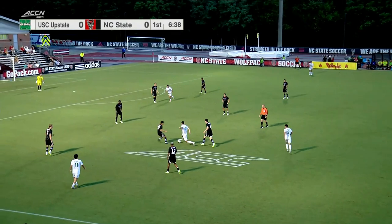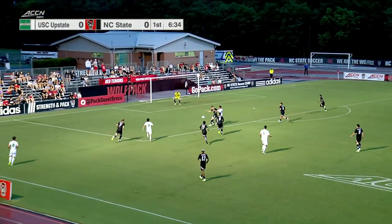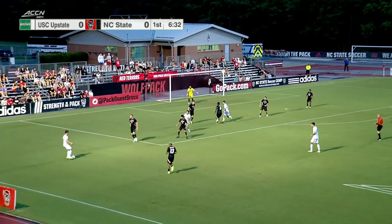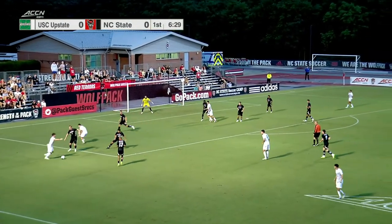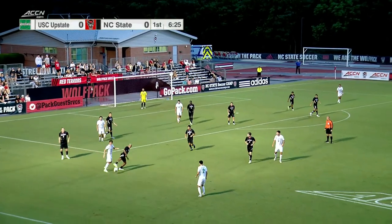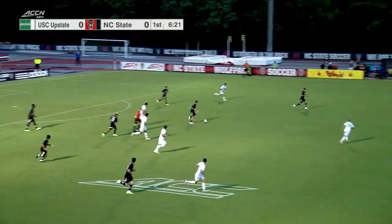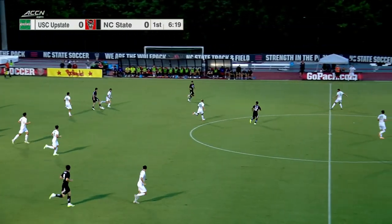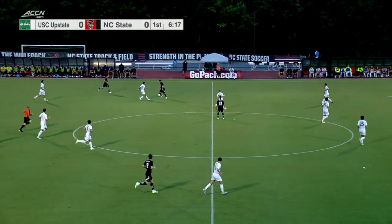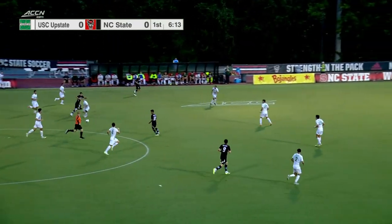And the Spartans scrambling to get numbers back there. Here's Dietrich. Sir Magic lays it off to Jimmy James, who just received the yellow card a moment ago. James, his cross blocked. And he has to lay off Callum Tommy, likely because of that card he just saw. Oh, NC State playing confidently here.